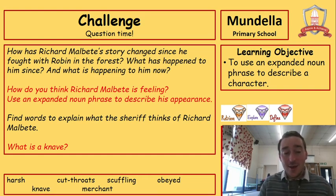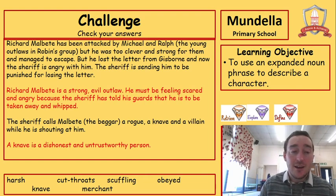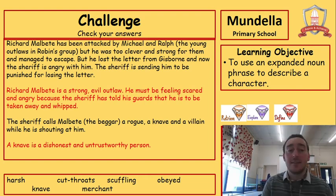Okay, let's have a look at the answers, at my answers, and compare them with yours. Add anything if you need to. In 3, 2, 1. It says, Richard Malbeat has been attacked by Michael and Ralph, the young outlaws in Robin's group, but he was too clever and strong for them and managed to escape. He lost the letter from Gisborne, and now the sheriff is angry with him. The sheriff is sending him to be punished for losing the letter.